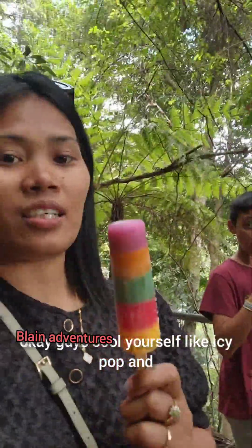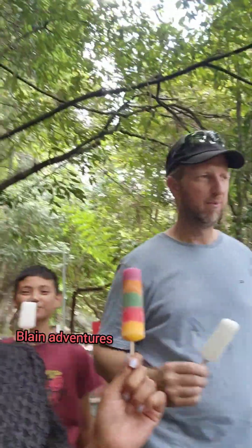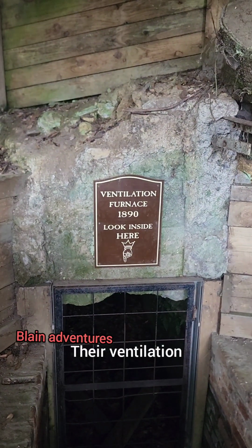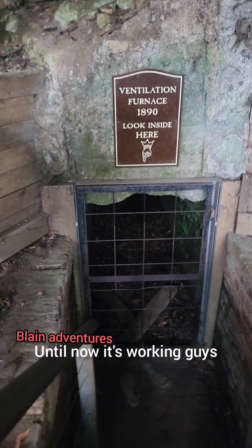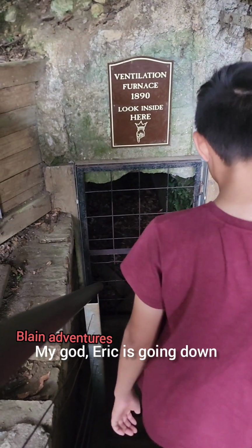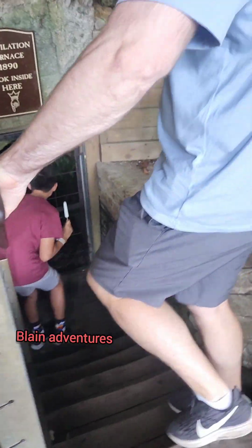Okay guys, cool yourself, like Icy Pop. This Katoomba coal mine, 1878. Their ventilation. It was very cold. Until now it's working, guys. My God, Eric's going down.